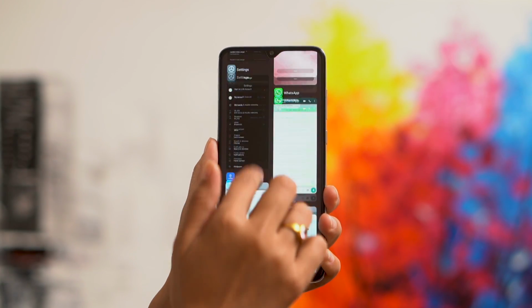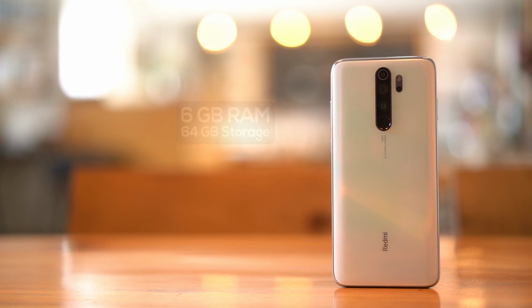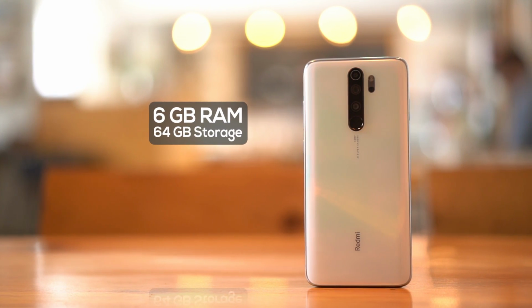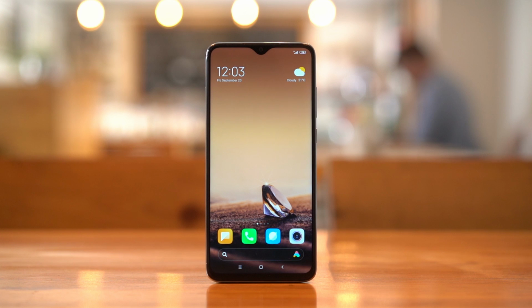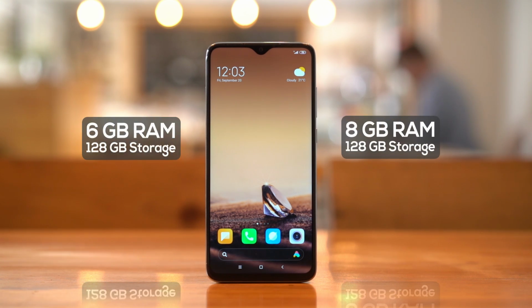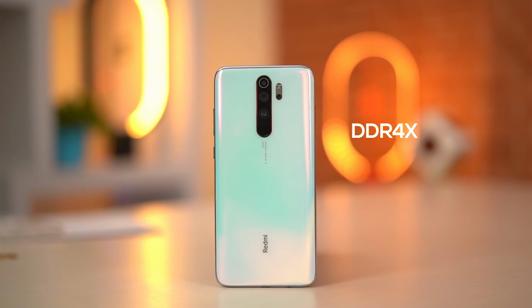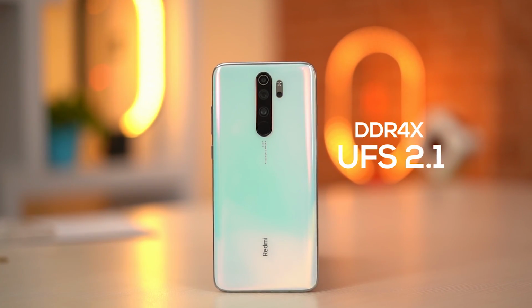Whether it be heavy multitasking or opening big apps, the phone handles it nicely. The variant I have comes with 6GB RAM and 64GB storage. You can also get it in 6GB RAM and 128GB storage and 8GB RAM and 128GB version. All these three versions come with DDR4X RAM and UFS 2.1 storage.